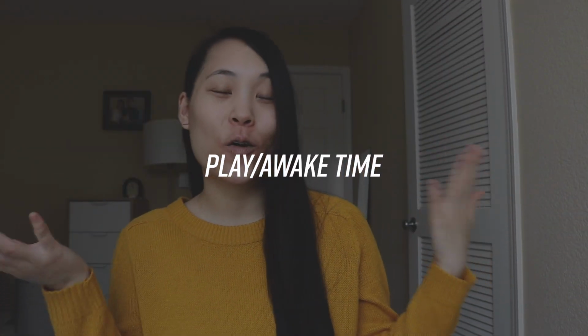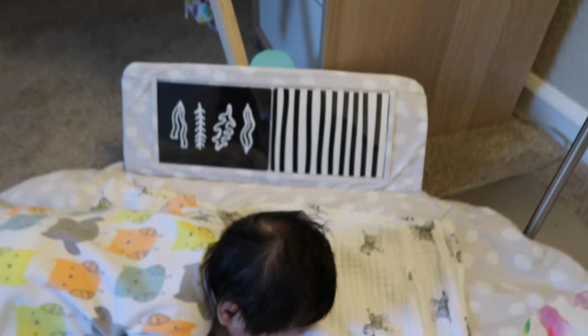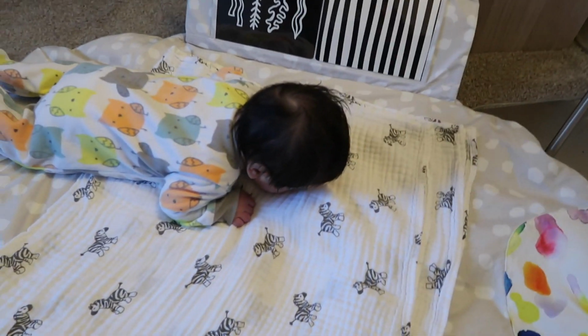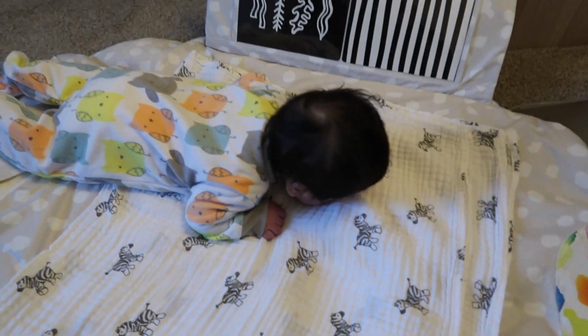Moving to play or awake time. In the beginning, newborns don't have much of this, but eventually you will have to play with your baby or allow your baby to have wake time before they go back down for their nap. So I recommend having some sort of play mat. I use the Lovevery Playgym. It is pricey, but I got it used as an unopened box from eBay, so look for it online. And it basically serves you up until 12 months of age. So it'll serve him for a long time.